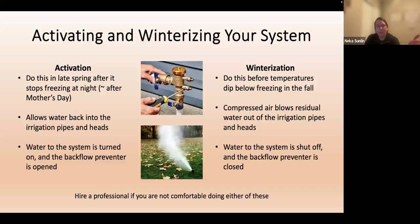So you will basically shut off the water to the system, and then compressed air is used by hooking it up to the backflow preventer to literally blow out any residual water in those lines and heads. This can be a little intimidating, especially if you've never done it. There are a lot of videos online. If you feel comfortable doing that, certainly give it a shot. Or you can hire a professional.